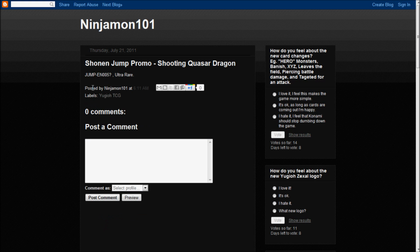And lastly, I just want to talk about the Shonen Jump promo Shooting Quasar Dragon. Not much is known about it. It's probably going to be released in the November issue, because every time they release a card, at least that I've known, they usually put it every 2 months and not every month. The October issue is probably either going to be a Naruto or Dragon Ball Z or some other card, or no card at all. It's going to be ultra rare, and it's finally coming to Shonen Jump in the United States, which is pretty cool.